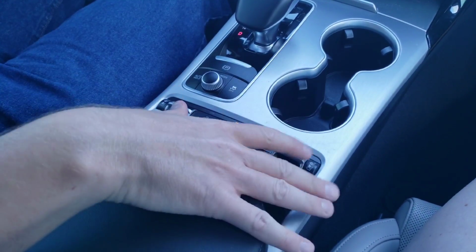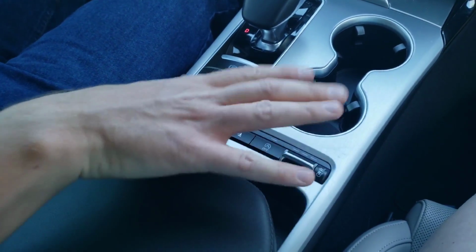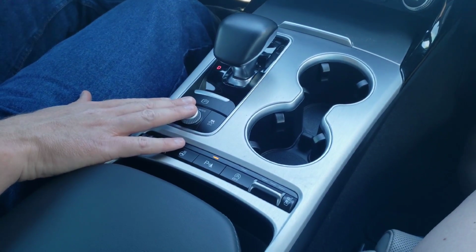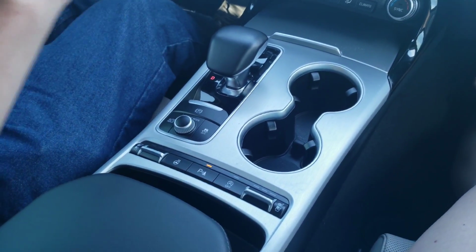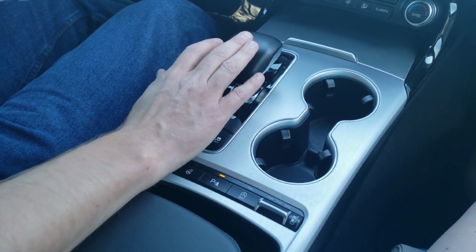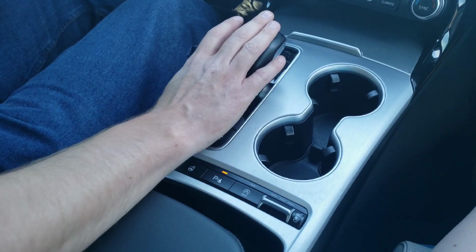First thing we're going to talk about is the heated and cooled seat controls. Those are located down by the cup holder and the gear shifter and the mode selector for the Kia. And when talking about these, the placement, not so much for the driver, because as you can see right here, no matter how I sit, my arm is not going to hit that.